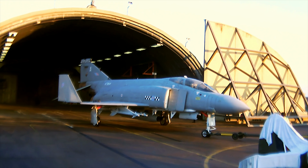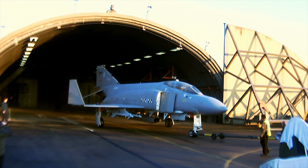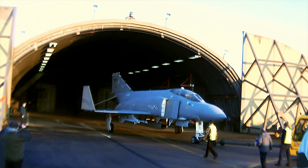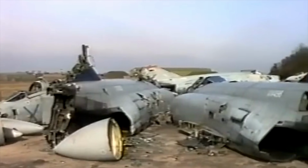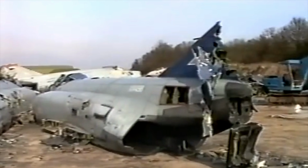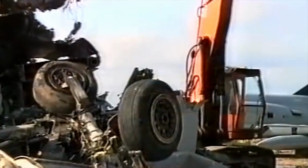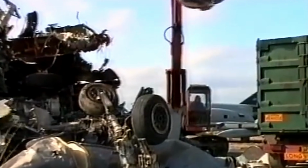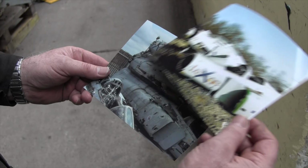Very few British Phantoms had a chance like this at survival. The last ones flew in 1992. By that time, most of the aircraft had faced a brutal end. I'm sad. I feel so sad. When you look at these fuselages piled on top of one another, the noses cut off, the tails cut off, why couldn't one of those aircraft have been donated to museums that wanted them?